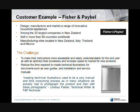Fisher and Paykel is a supplier of premium whiteware appliances, or household appliances, and they are selling in more than 80 countries. They are based in New Zealand, and their product development is happening in New Zealand, but their manufacturing sites are based in New Zealand, Italy, Thailand, and Mexico. As you can imagine, in the whiteware industry, in home appliances, they have frequent product changes and product updates. The challenge that they're facing is to keep up with their user instructions or service instructions with these changes.